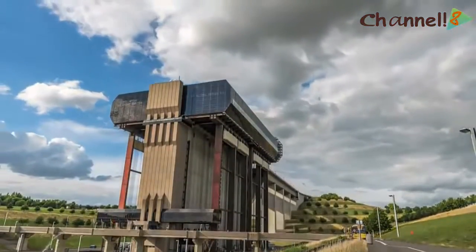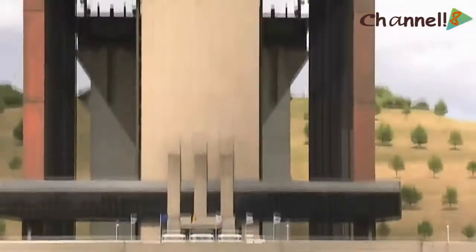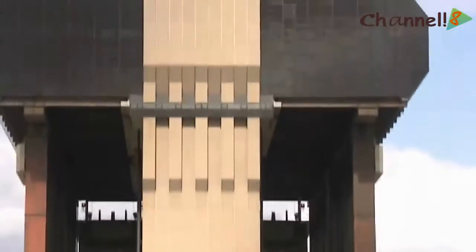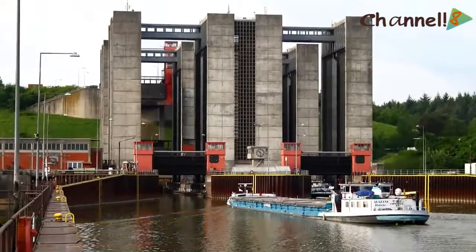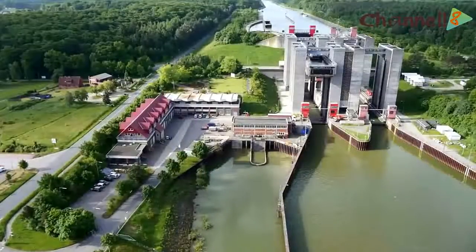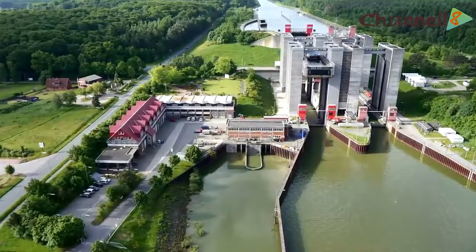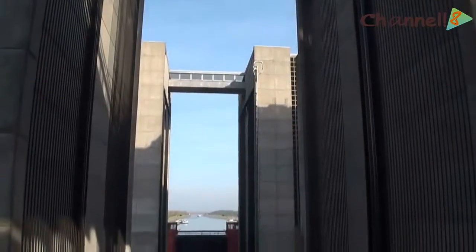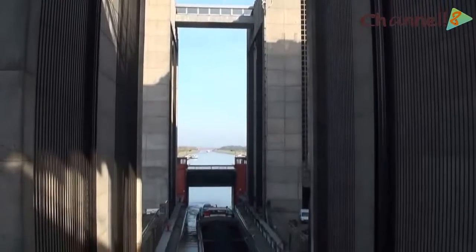It is estimated that the load that can currently pass through this elevator is equivalent to a caravan of 52.5 kilometers of trucks. Number 2. Lüneburg Ship Elevator. The Scharnebeck Twin Ship Elevator was built in 1975 to join the Mittelland Canal and the Elbe River. At the time, it was the largest elevator in the world, able to save a slope of 38 meters in height, more or less a building of 12 floors.